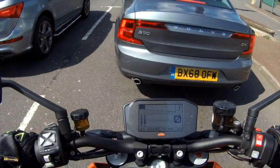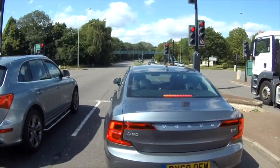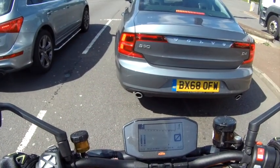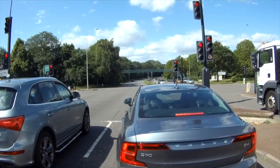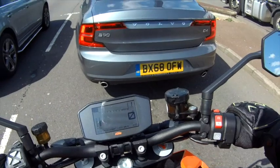What I will say about the Duke is that it does get a lot of looks, and this is a 2019 bike. So it is brand new, literally out of the showroom, out of the box. It's got what on it? About 400 miles, 389 miles on it. And it does get a lot of looks. People look at it and they comment on it. And that's nice. That's a nice feeling.